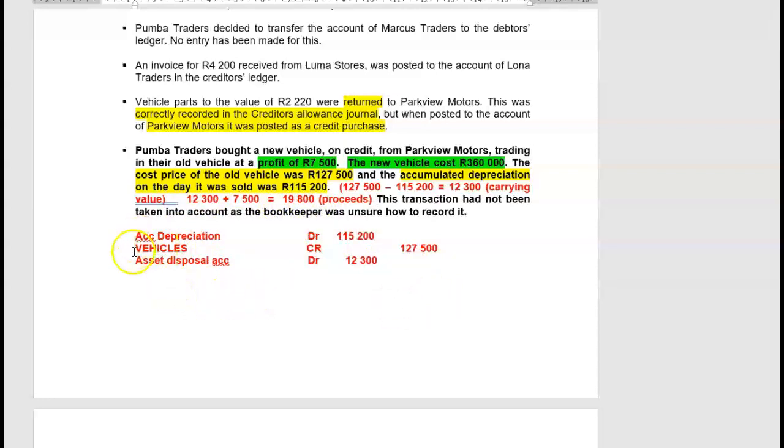Good, now let's follow the following steps. The first step, take out the accumulated depreciation. The second step, take out the cost price of the vehicle. So what is my next entry that I want to pass? Record the proceeds on the sale of the asset. Have I received this money in cash? No. So, at the date when I took my old vehicle to the motor dealer, Parkview, he said, I will give you a certain amount as a trade-in value for your old vehicle, and we have now determined that the trade-in value was 19,800. So this now is actually a debtor in my books.